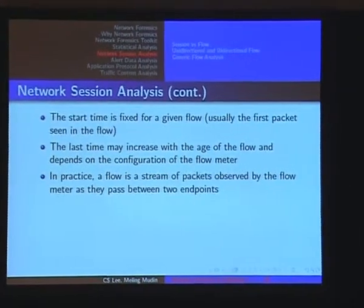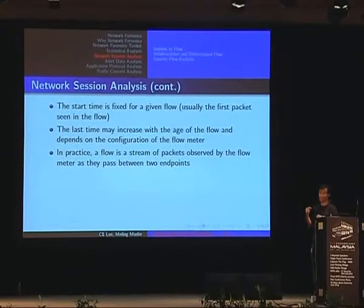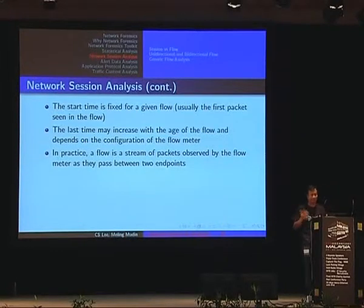Right, so the start time is usually the first packet seen in the flow. Some network flow tools have different definitions of start time and end time. They may use terms like last time or end time, but we normally use start and last time. Again, the last time may increase with the age of the flow and depends on the configuration of the flow meter. So if you're using software that analyzes flow and reconstructs the sessions automatically, you've got to know how it defines the last time.